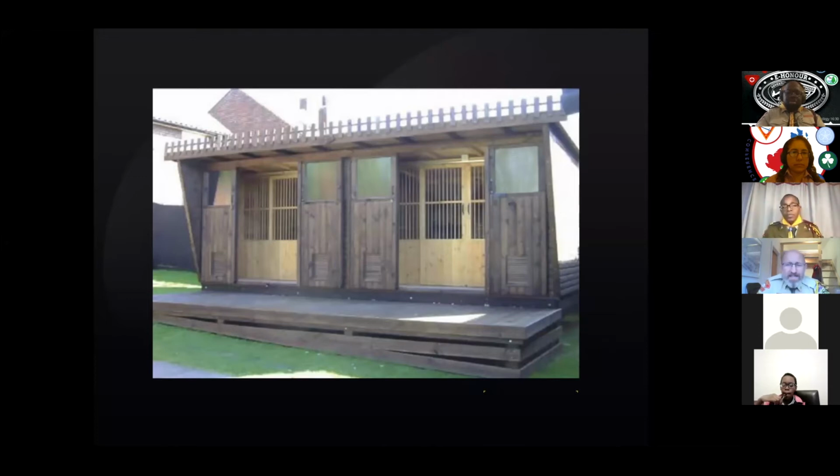So that's a typical pigeon loft there. That's how mine used to look like. And I built them myself as well. That was back in the days. Well, we won't go there.